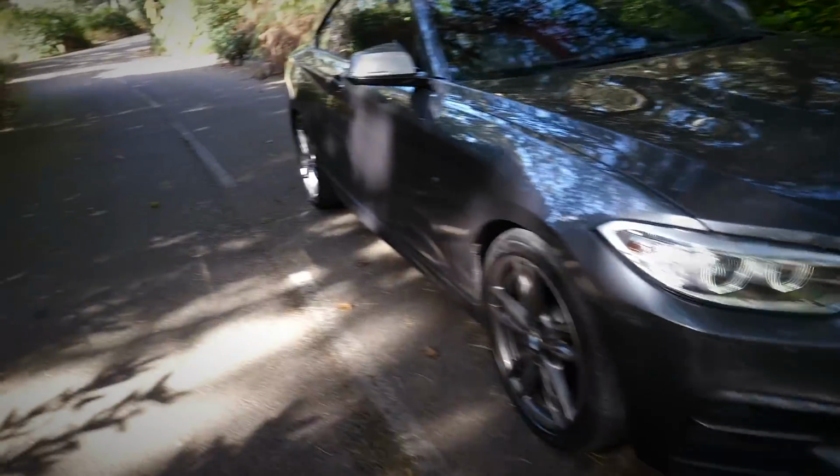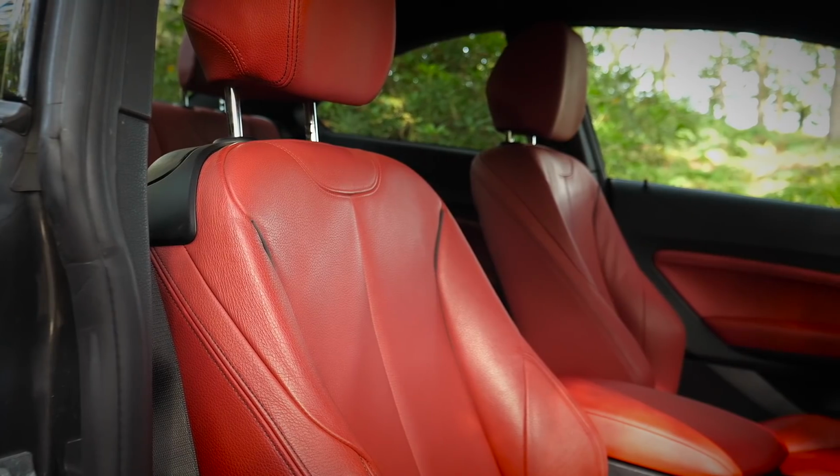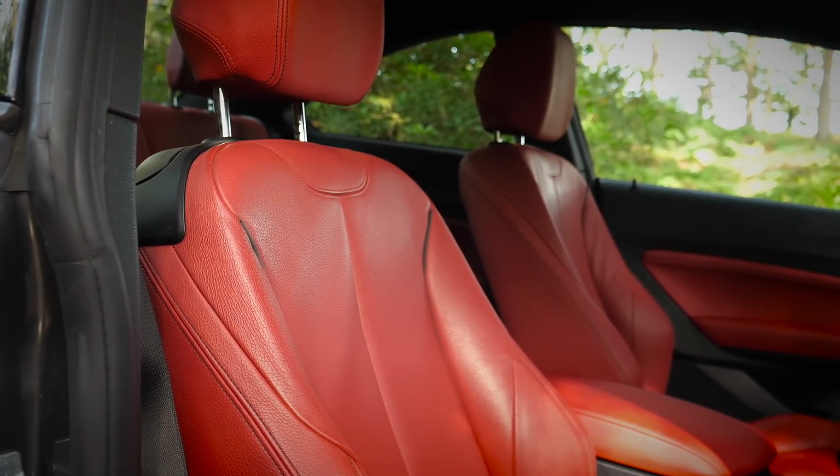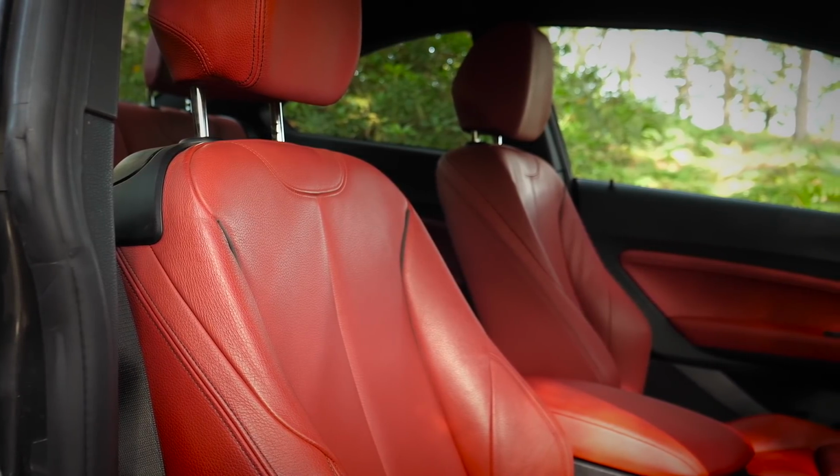I think what we'll do right now is let me hop in on the inside and quickly show you that. Red leather interior, obviously grey bodywork. I think what I need to do is go through the spec options with you, because it's got quite a nice spec list, this car.